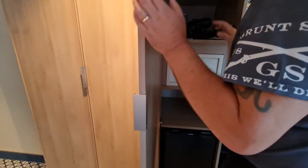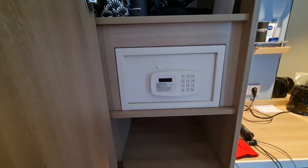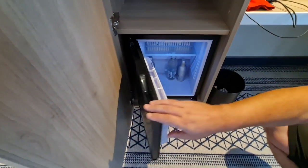But a decent sized safe. We just about got a little laptop in. It wouldn't get a big laptop in, like a 13-inch. And then you've got your fridge there, which is a reasonable size.